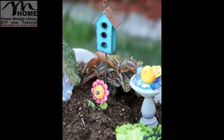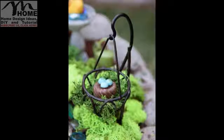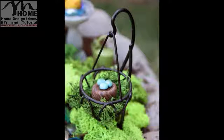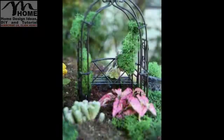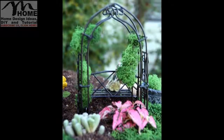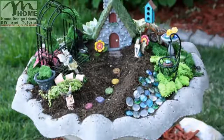For the birdbath, I used little blue and white glass stones that I already had in the house. These stones give you the impression that they are water. And here it is, lovely fairy garden all done. I just love how it turned out. It was fun to play in the garden on Mother's Day, especially with something so dainty and sweet.